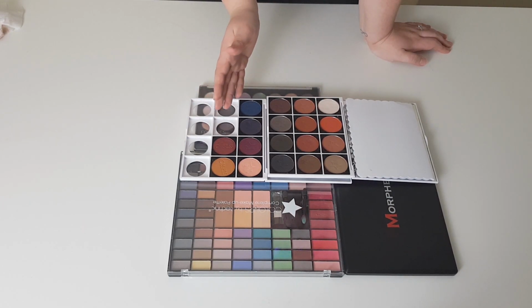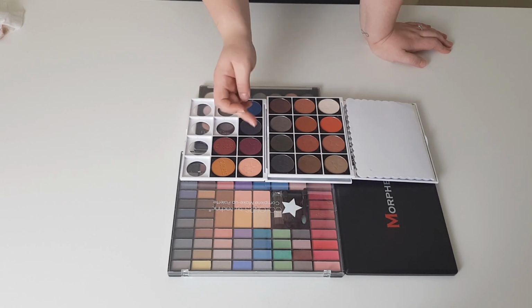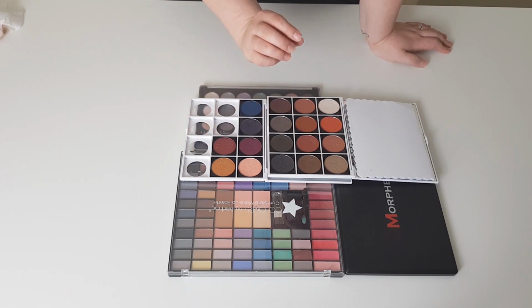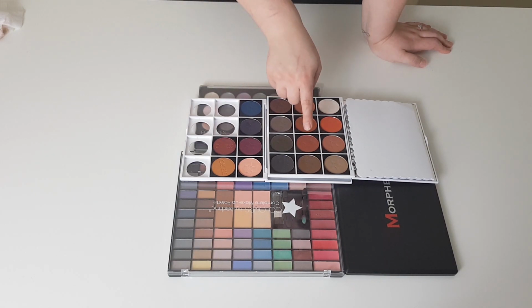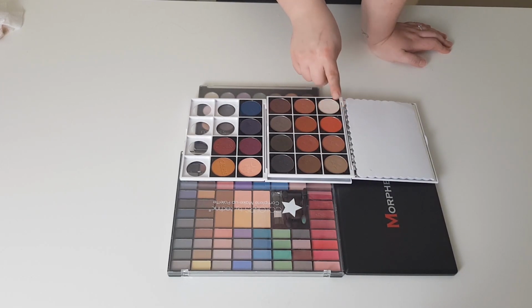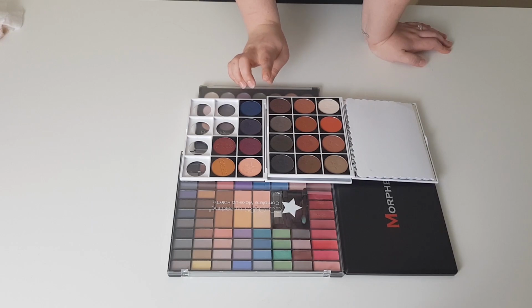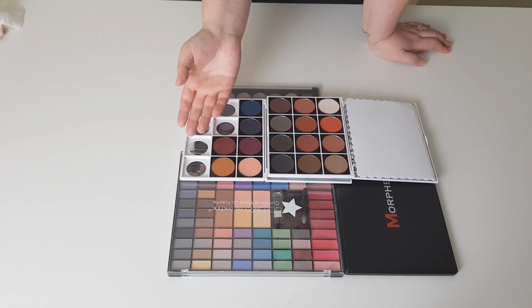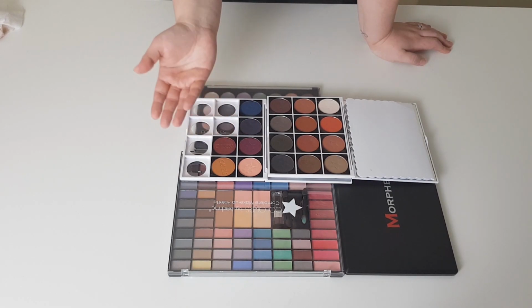But overall, I can tell you that they are all really good quality apart from this pinky peach one. They are really pigmented. I've got a video using a couple of these shadows right here, so I'll leave that in the cards if I can. And if you buy a smaller palette, which you can, which is like 6 slots, you can make your perfect palette for quite an affordable price.